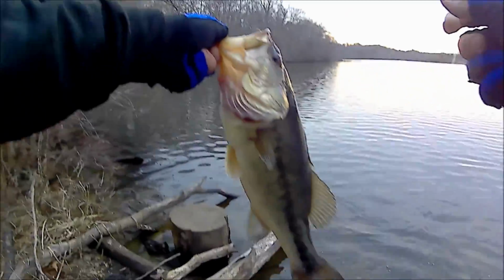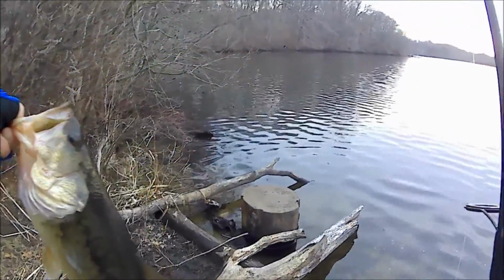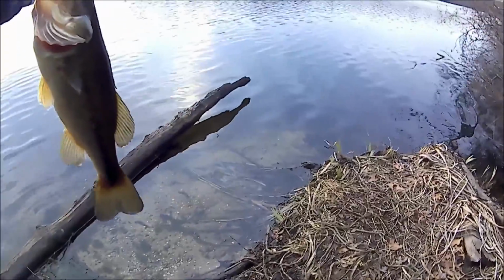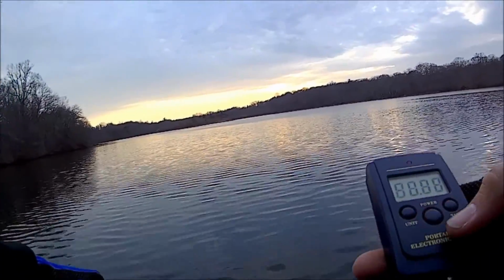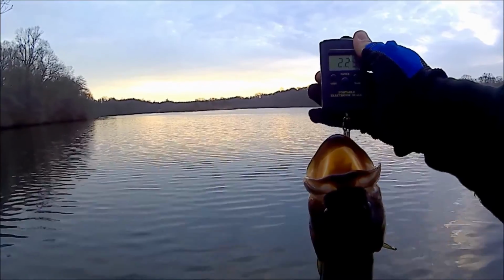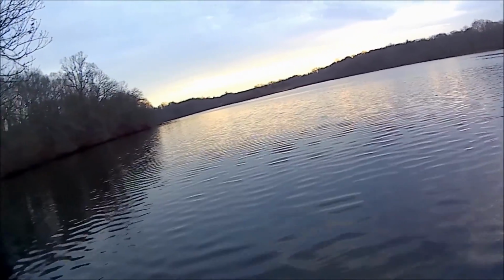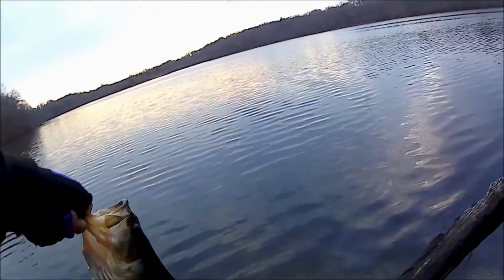Ho ho ho, look at this guy. Wow, he hit right at sunset. That's a good ending to day one right here. Beautiful fish. Now let me get the scale. Wow. 2.23. 2 pounds. Not bad. Thought it was a lot bigger.